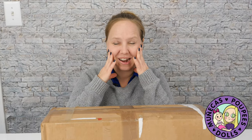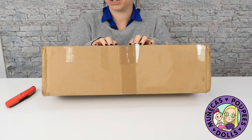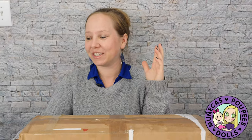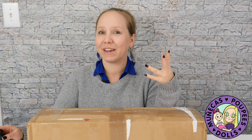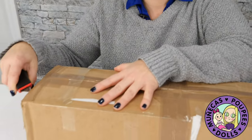Today I have a surprise unboxing. My friend sent me a doll. She messaged me and said, "I sent you a doll, so be on the lookout." It came today. I don't know what doll it is. It is a surprise. She said for me to go ahead and open it, it's wrapped in Christmas paper. But it's more or less intended to be a late birthday gift because I had a milestone birthday this year. I hit the fourth floor.